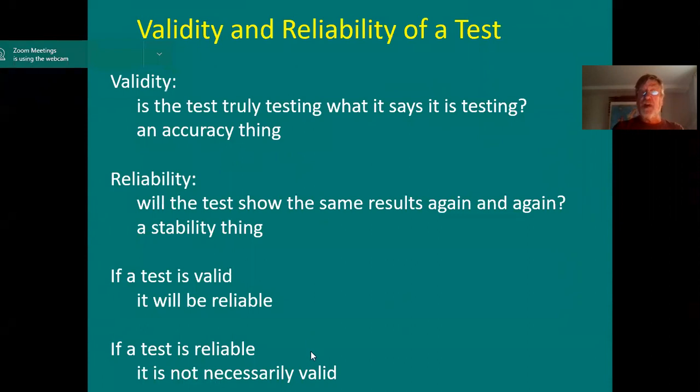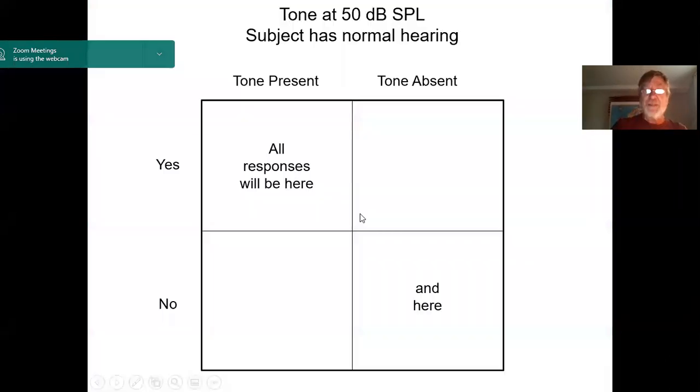If a test is reliable, it may not necessarily be valid. It may really be consistent, but it may be consistently wrong. Okay. Here, let's review this from acoustics. You're hearing a tone at 50 dB. You can hear it no problem. You've got normal hearing. Okay.